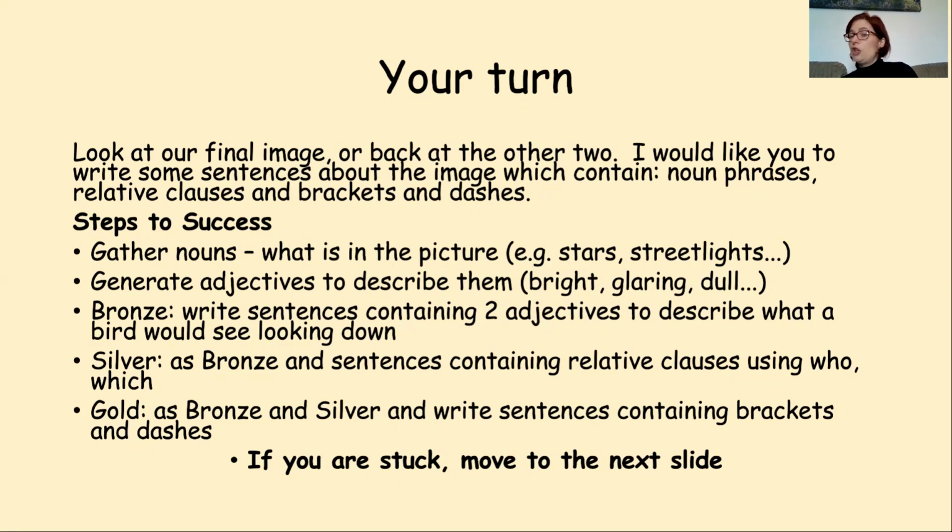and dashes. So you're not writing, I don't want a full paragraph, I just want some sentences that later on, when we're writing from the point of view of the bird looking down on the scene, you can literally go back to your work and pick these sentences and put them in, and they look beautiful and wonderful and show all the grammatical skills that you have, and they'll engage that reader, put a picture in their mind.